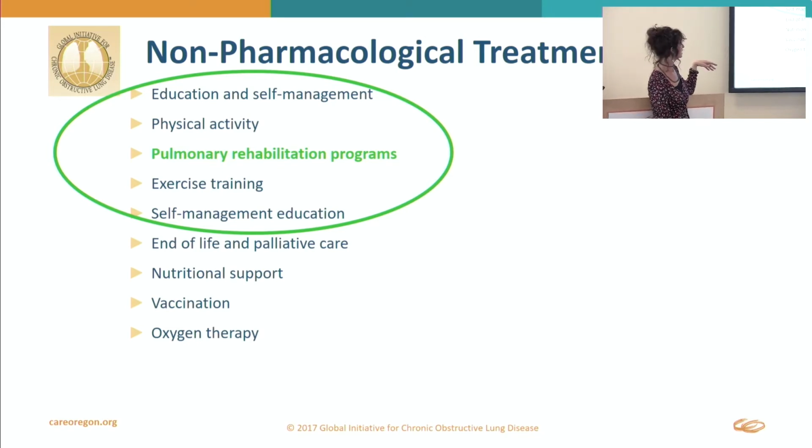non-pharmacological treatments. Education and self-management, physical activity, pulmonary rehab, exercise training, and self-management education are all covered during pulmonary rehab. So the reason we have it circled is because you can really capture a big portion of what the gold recommendations are just by sending your patient to pulmonary rehab. You literally don't have to think about it again after that. They do an excellent job. It's what they do, and they are really good at it.